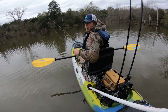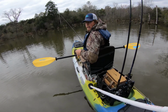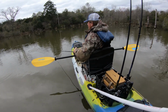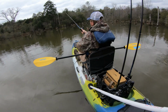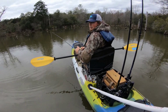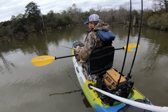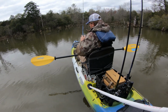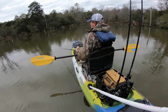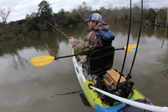I've caught some absolute monster bass in here, like 8-9 pounders, but they're so hard to catch. I don't know if they're just so educated. Usually you just catch dinks. I mean, for some reason, I'm here to catch the big girls. I usually have to fish live bait, like use bluegill or something. There's so much brush in here too, they can hide literally anywhere.